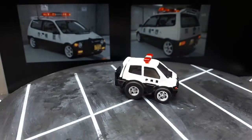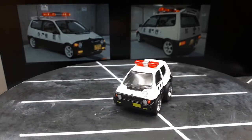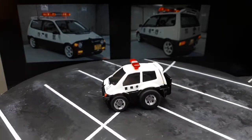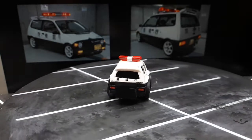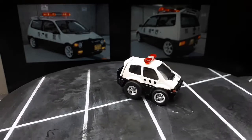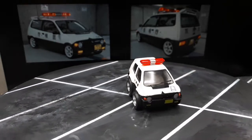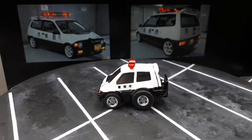But keep in mind, it is a toy, you know. A young kid, a 5-year-old kid, is not gonna know or care about any of that stuff. It's just that I have the mentality of a kid, and that's why I'm a grown man collecting toys for children. Right. But hey, if you're watching this, you probably are too.